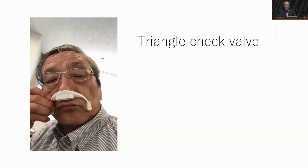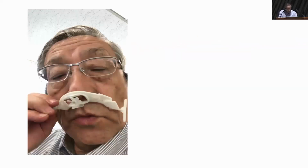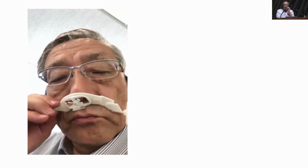This one is the check valve I developed. It works well, but still the resistance of air is a little bit annoying. This one is with a turbine. Every time you exhale, the turbine rotates, so the air always goes downward. It works well, but the problem is the sound. The rotating sound is slightly harsh, so it's very difficult to reduce the sound.